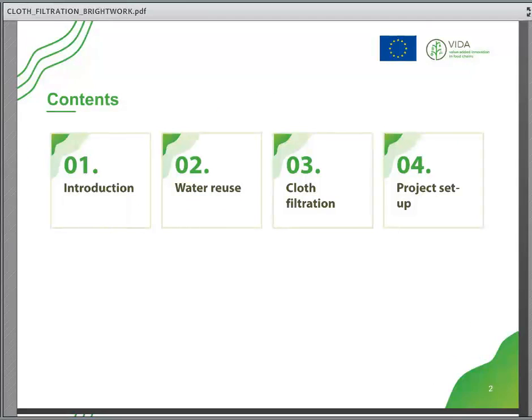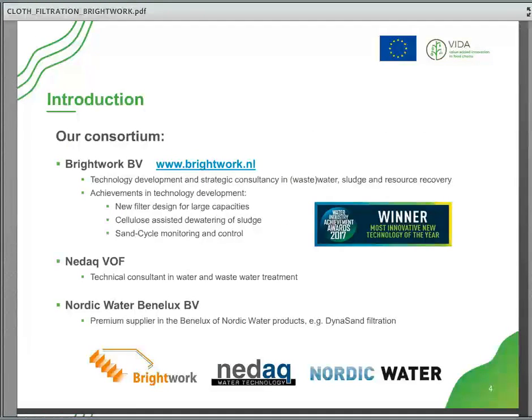I have a short introduction. Part of that has already been covered. Then I'll focus on water reuse and the cloth filtration technology, and in the last slide, the project setup. Apart from the company I'm working with, Brightwork, we have two other parties involved, which add value to the consortium. Brightwork focuses quite a lot on strategic consultancy, but also on technology development. We do a lot of prototyping together with our clients, which are water utilities or wastewater treatment schemes at industrial applications, etc. We always want to go for a prototype which is tested at the site of a client in order to create enough body to generate a solution which really makes sense.